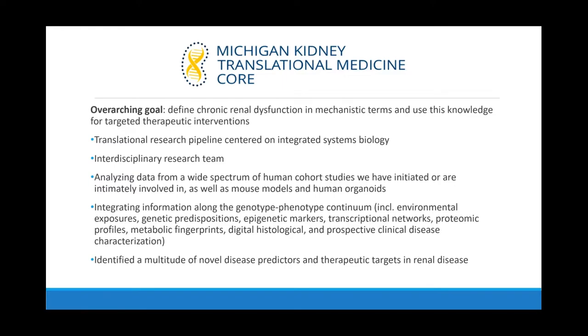So I'm here as a representative from the Michigan Kidney Translational Medicine Core, which is a mouthful. But in essence, what we are is a large lab that's focused on translational research in kidney disease. We're almost our own little startup in the university. We have a lot of faculty and staff members. There's about 40 of us involved in translational research, like systems biologists, data wranglers, bioinformatics folks, project managers, a whole embedded software team that I direct.